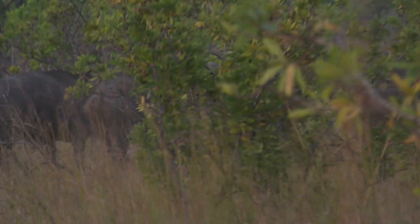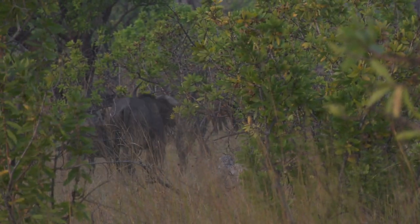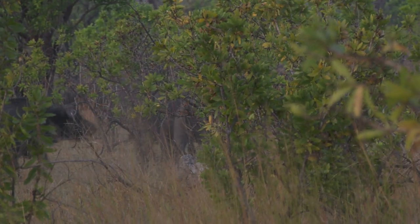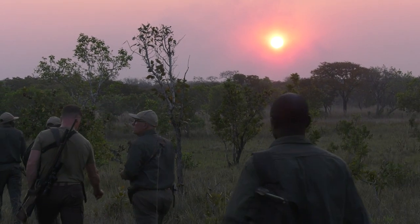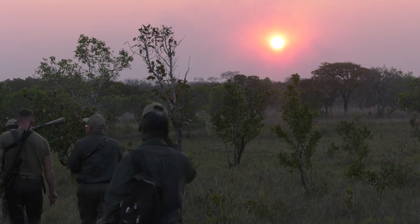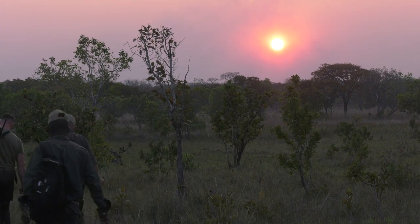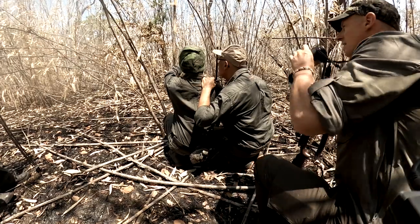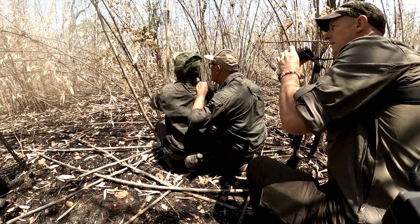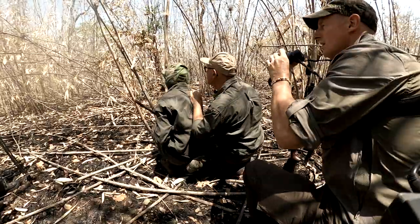Being this close gives Paul, Sergio and David a sense of what hunting a buffalo will be like. Nothing can prepare them for what they will soon encounter. So tomorrow we hunt buffalo. Yeah. Next time, it's the Sako blade versus buffalo.